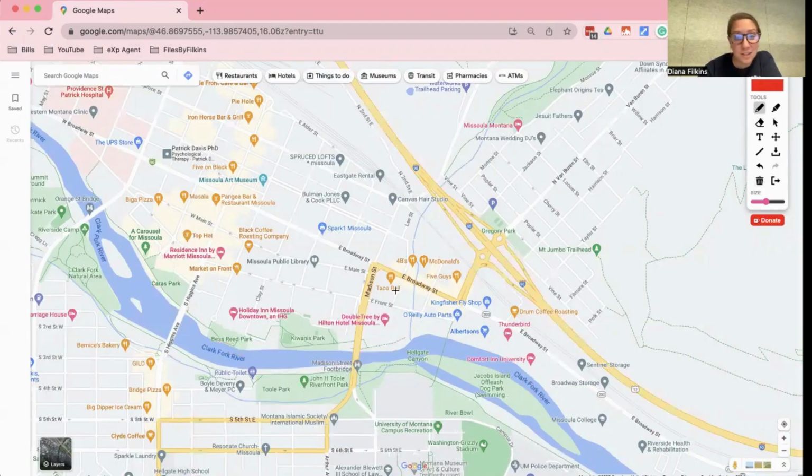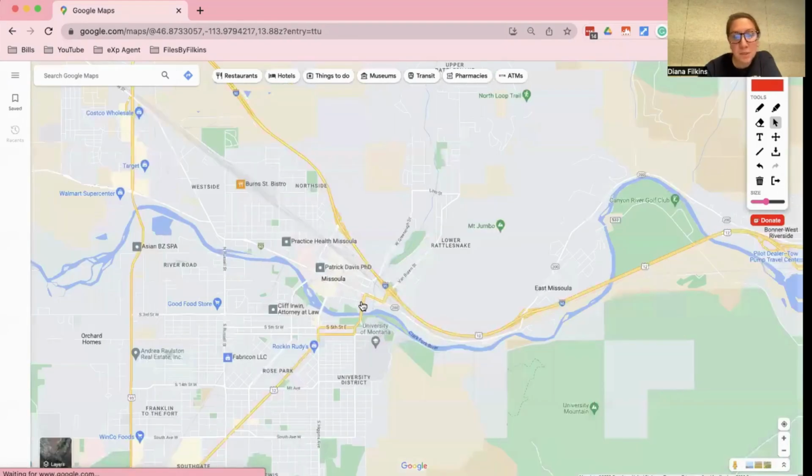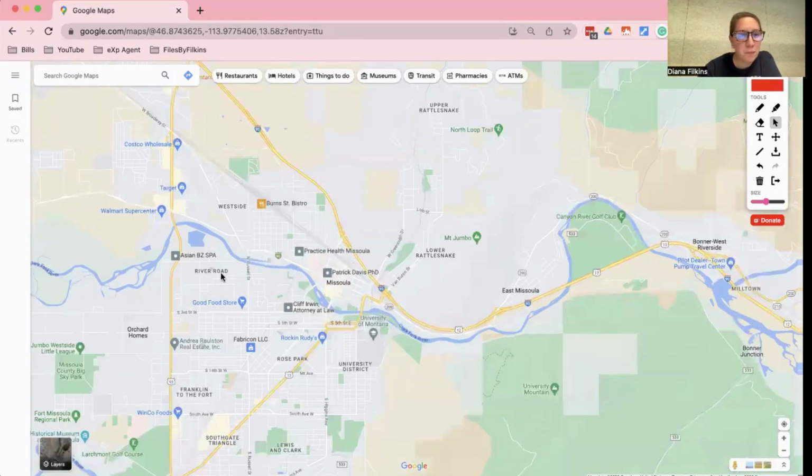Actually, that's another thing that's pretty cool about Missoula. This Clark Fork River is pretty shallow for the most part, so a lot of people do tubing and float trips all along here. And of course, the views are beautiful with the mountains all around.